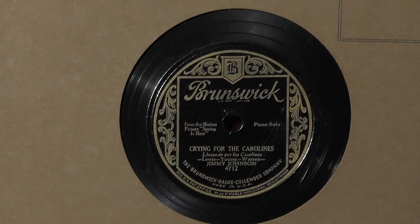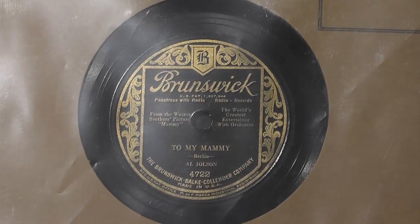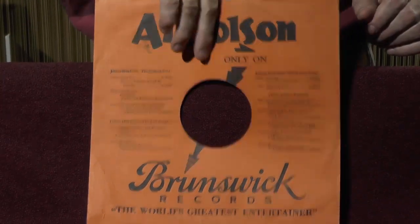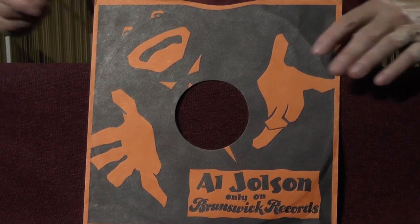Oh, this is nice. We may have shown this in a previous auction video. This is Al Jolson, To My Mammy. Lot 6809, $75 minimum bid, because it comes with this really nice original Al Jolson sleeve. Look at this. World's Greatest Entertainer. There he is. In blackface. Wow. Put that in your collection before somebody comes along and wants to burn it. Very, very nice. Beautiful condition sleeve. Almost looks like new.